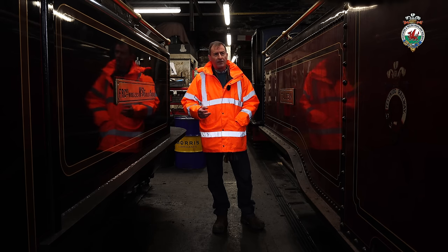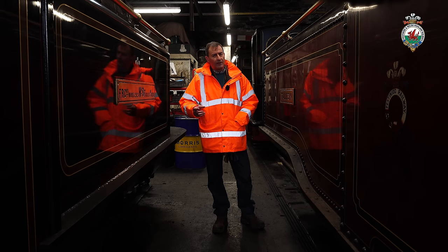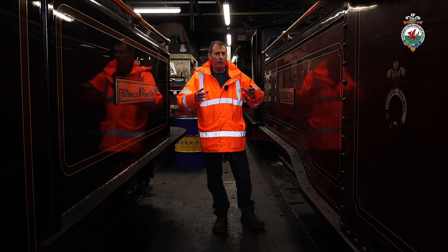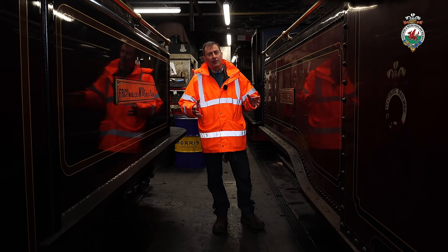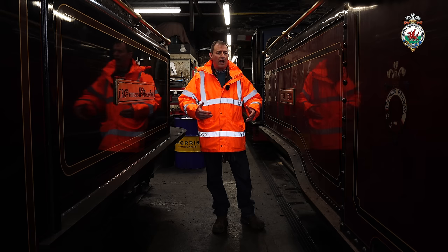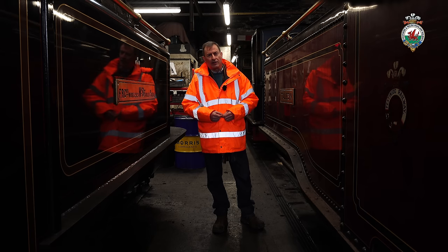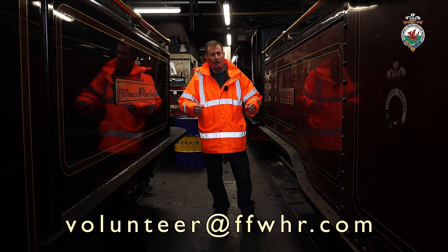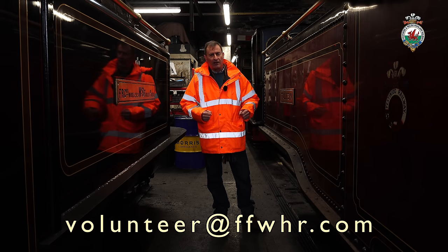So I would imagine that the earliest we could see Taliesin back in traffic would be towards the end of 2024. But because it's the engine that's slightly lower down the priority order, there is a chance that it might be 2025. But it's on the way. If we get a clear run at it, 2024, fingers crossed, and I'm sure the volunteer team will be very pleased to hear from anyone who would like to join them.